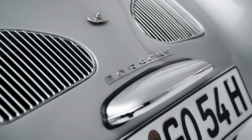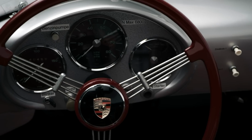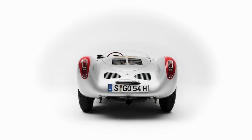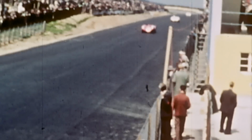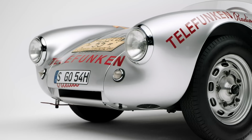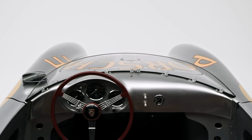Too techie? Sorry, sometimes we get carried away a bit. So let's talk numbers. The 550 Spyder was powered by 110 horsepower and boasted a top speed of nearly 220 kilometers per hour. Impressive number for this little giant killer. Another remarkable number is the 550 Spyder's value, our top 2.